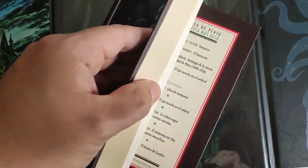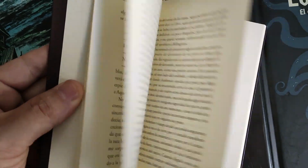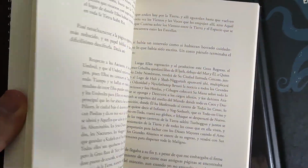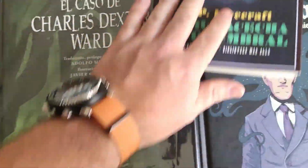But I actually have not read the story. Believe it or not, I have not read it. Yeah, of course it's all in Spanish and it's going to take me forever to get through it, but I really love this language. It just sounds like music and poetry in my ears. I just love it, so I will read it.